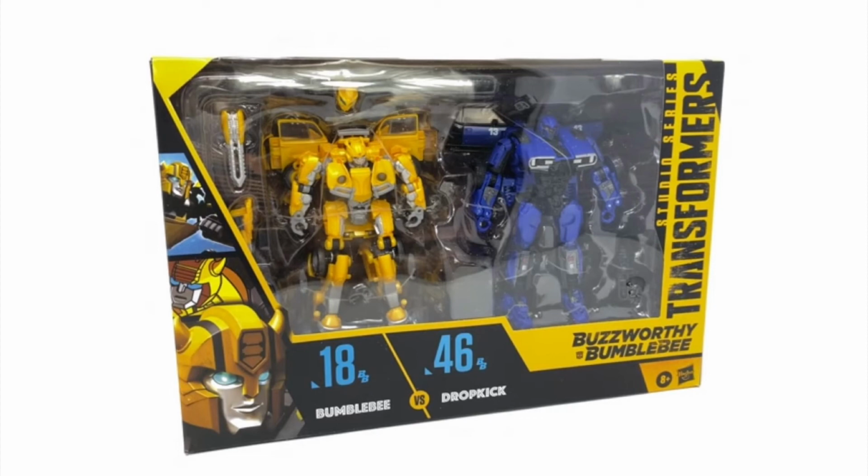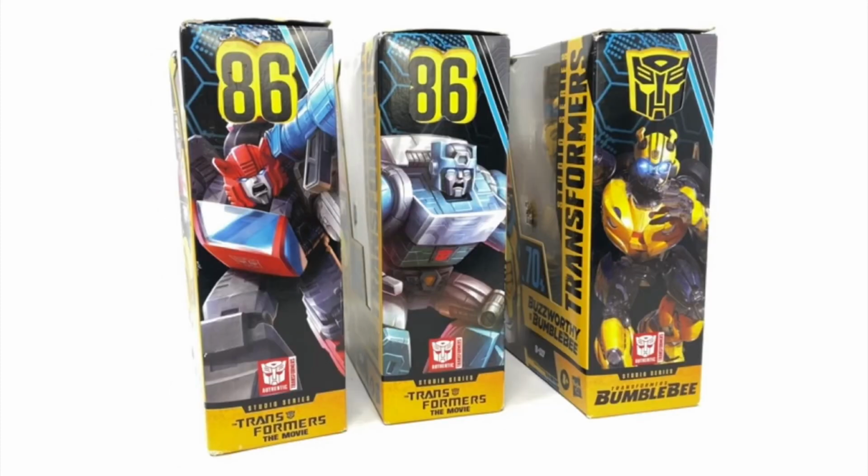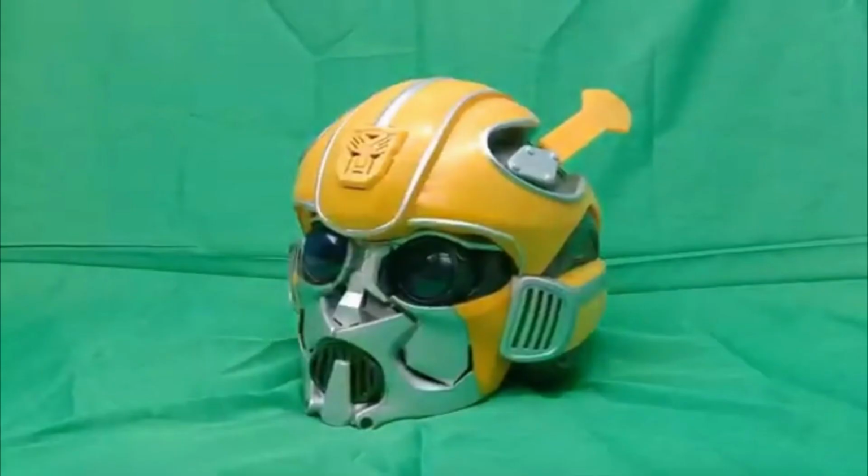All these figures were pretty expensive, and I'm glad Hasbro went out repacking them, so collectors who missed out on the first one had their opportunity of obtaining the second chance releases. Wave 3 was repaints of figures from previous releases, except for Cliff Jumper. Cliff Jumper was from War for Cybertron. And the final Target exclusive for Studio Series was this Bumblebee movie helmet.